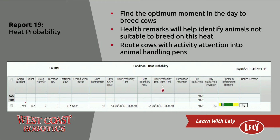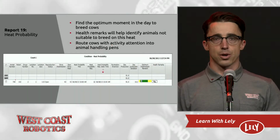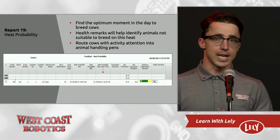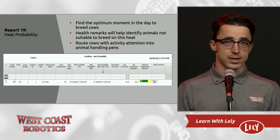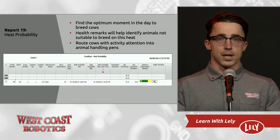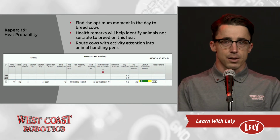But really what I want to focus on here is the health remark. You can see on the table there, in the last column, it says kgs. And that's really, like Ben Marhai said in the video earlier, to point out that this cow is in heat, but she's losing weight. So if you still want to breed her, it's a good idea to maybe have a look at her and see how much body weight she is losing, and is it worth my time and my money to breed her right now.